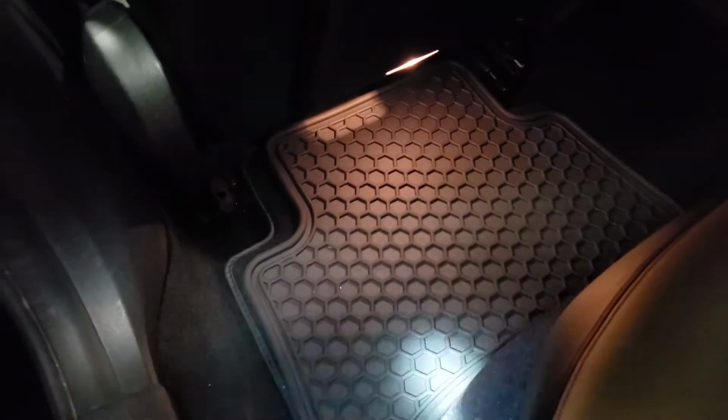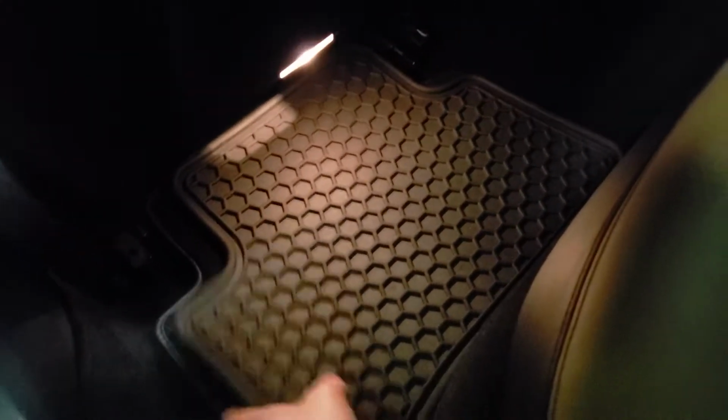Again, there'll be better photos. Sorry about this darkness. Carpets look good. All season mats. Under there are the summer mats, which also look to be in good shape. And then the carpet looks good as well. So we have no issues. Interior overall is nice and clean.